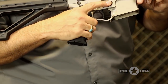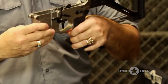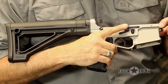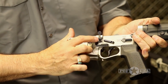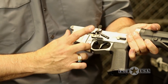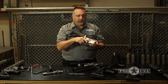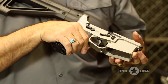Well, the Gen 1 receiver always had the mag release right here. Well, on a Gen 4 lower, we added an ambidextrous mag release, so it's on the left side. Our ambidextrous bolt release, we have the standard bolt release that was done in 1960, but we enhanced it. We put a little paddle, so it's more efficient to hold the bolt open. Oh, I have a selector on both sides too. So we have ambidextrous safety selectors. So within the trigger guard, we have an ambidextrous bolt hold open.